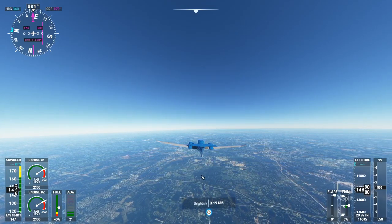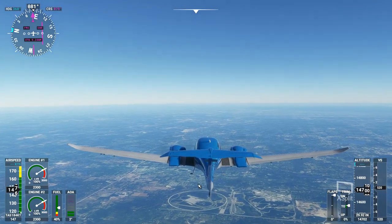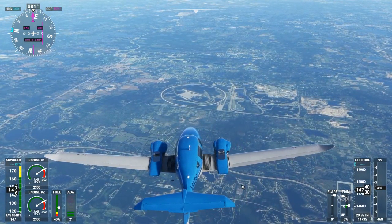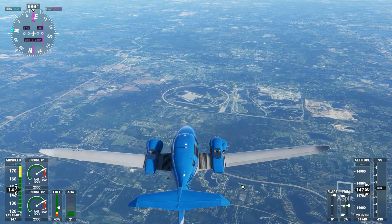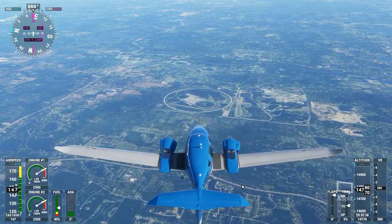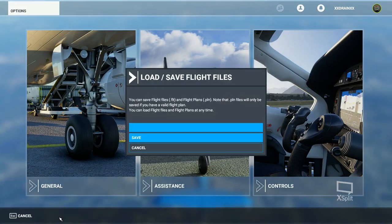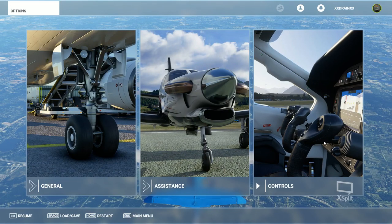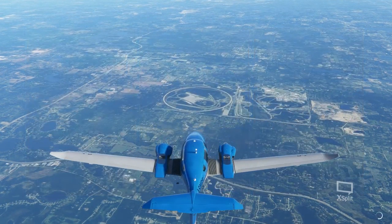A big circle coming in. See that? Look at that. That's not aliens. Let me save. There's been a lot of alien sightings. We gotta report this. Holy cow. Things are getting real.